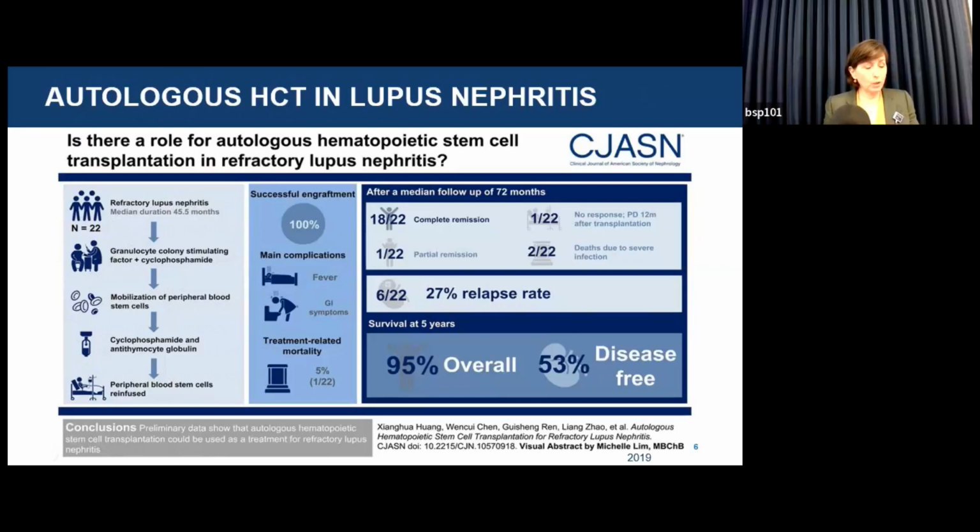Then you give also ATG. Guess what? ATG is very, very good at killing more T cells. You're really trying to destroy the immune system. And then you just collect them and reinfuse what you had collected before. That milieu that you change with those drugs allows to do a reset of the immune system of that person. And then it improves the manifestation of the nephritis.